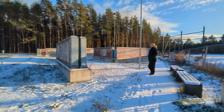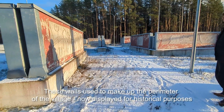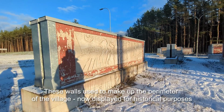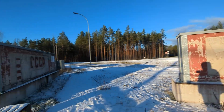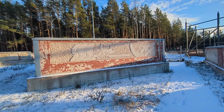SSR. And these were set up back when it was a military base. Propaganda tiles, trying to work out the story, commemorate the regime. Latvia was very, very heavily militarised by the Soviets.